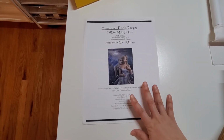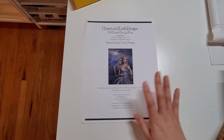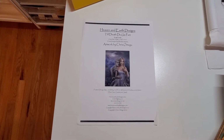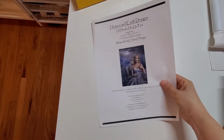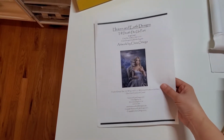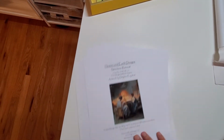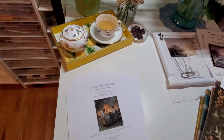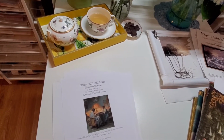Now this one was a gift from a friend. One of my friends asked me a couple of years ago to pick a design from Heaven and Earth Designs that she wants to buy me, and I chose this one. I don't know what possessed me to get this design because I just don't like it. I don't see why I got it.